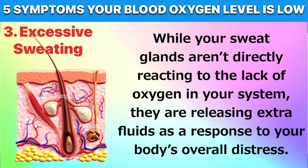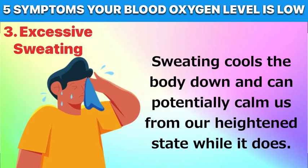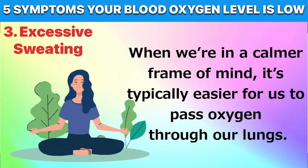While your sweat glands aren't directly reacting to the lack of oxygen in your system, they are releasing extra fluids as a response to your body's overall distress. Sweating cools the body down and can potentially calm us from our heightened state while it does. When we're in a calmer frame of mind, it's typically easier for us to pass oxygen through our lungs.